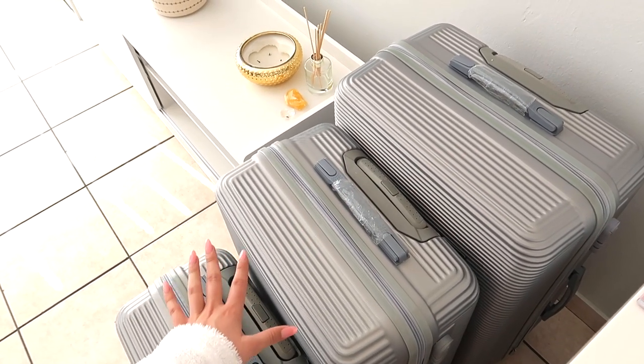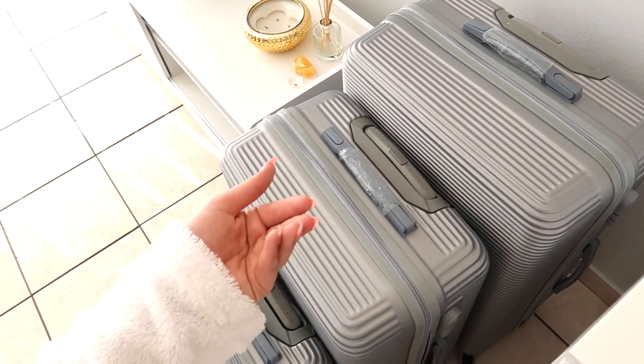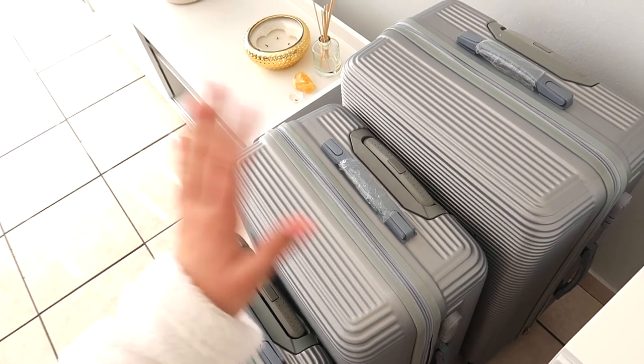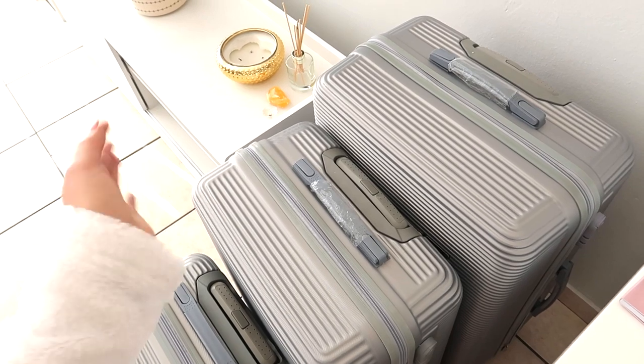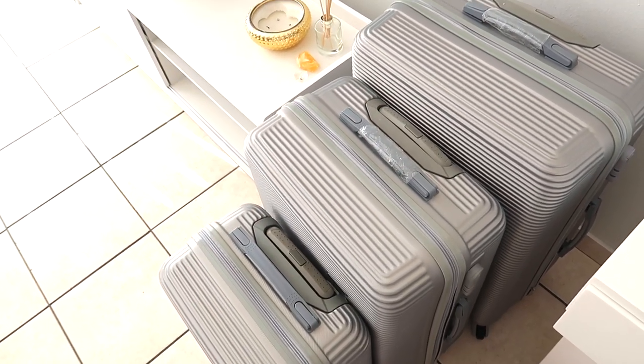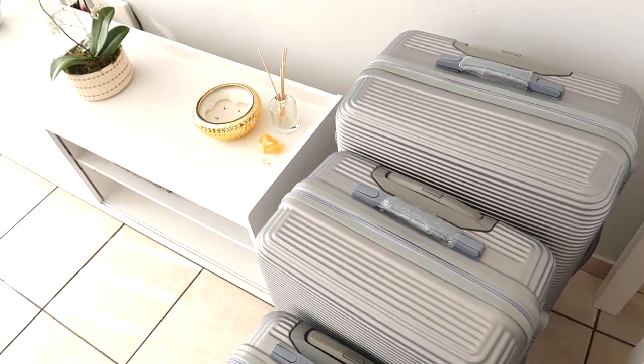And I travel so often, I wouldn't ever want to invest in expensive bags, and I change my mind and my style all the time. So I love this gray one. I used to always go for black, but I really like this one.